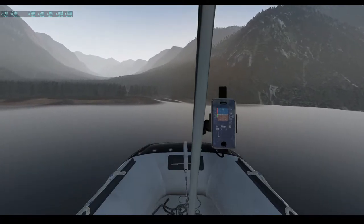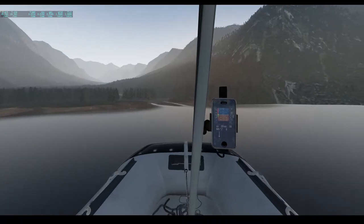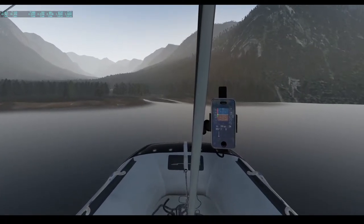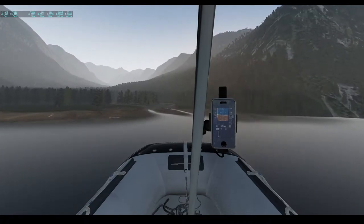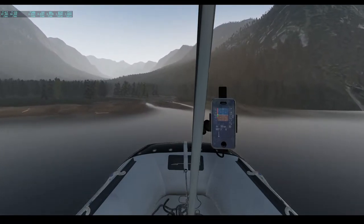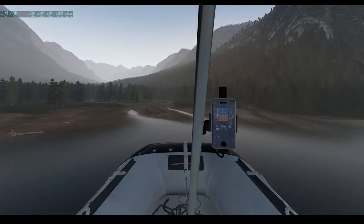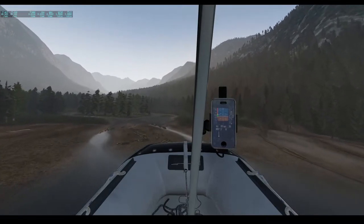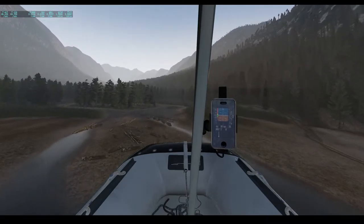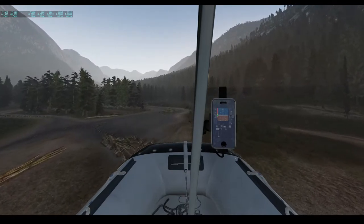Can you already see the landing strip? It's really difficult. If you don't know that it's there, then it's extremely hard to see where the landing strip actually is. But you'll see in just a second if I actually am in the correct place. I believe so, though. There we are. Yep. And there's the landing strip straight ahead.